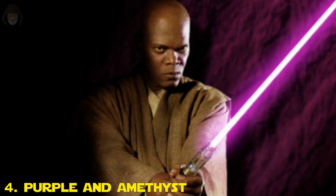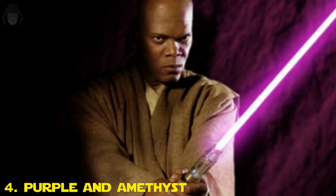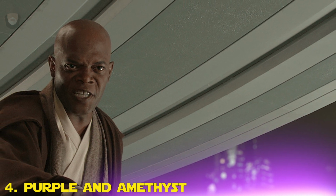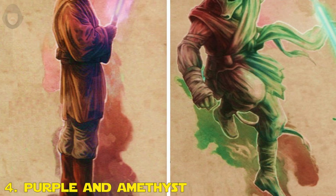Purple kyber crystals could be harvested by those who were firmly in the light side of the Force, but were not afraid to use the dark side of the Force when the situation called for it, if it was ultimately for the good in the end. The obvious case of this was Mace Windu, who was definitely a light side Force user but developed a lightsaber form known as Vaapad, which channeled the dark side.